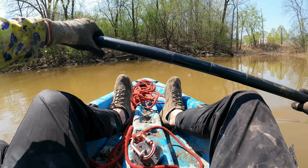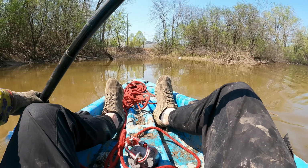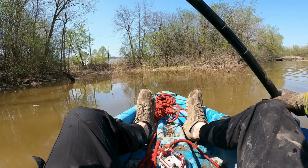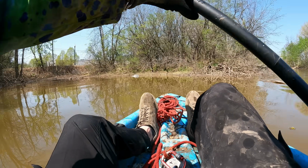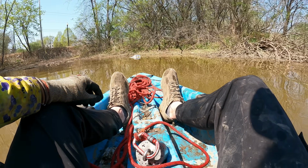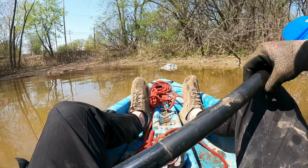Ooh, hold up a second. We are floating down the river here. And what is going on over here? See a little something going on in here. This water is super shallow, so I'm pretty sure this whole section is normally underwater, but I see something floating in the water here, you guys. What the heck is that one there, bucko?